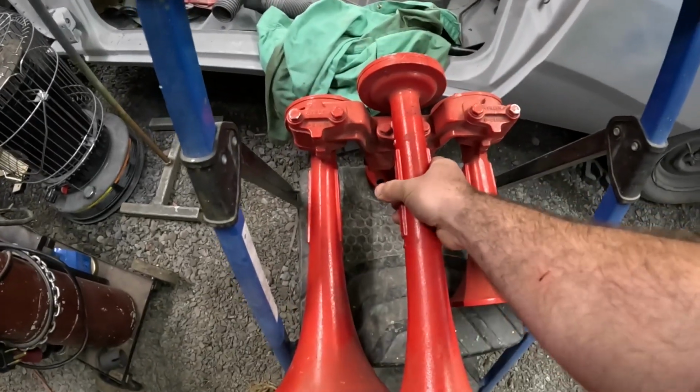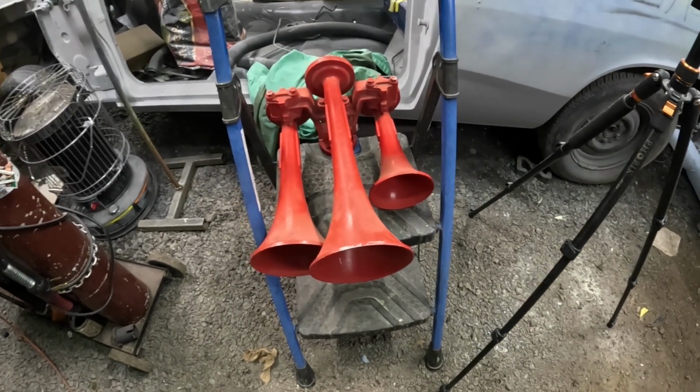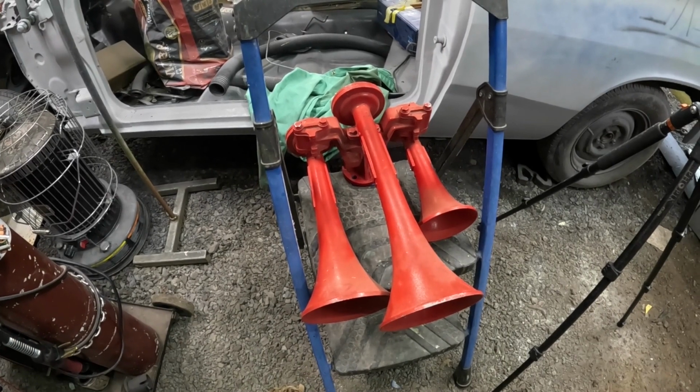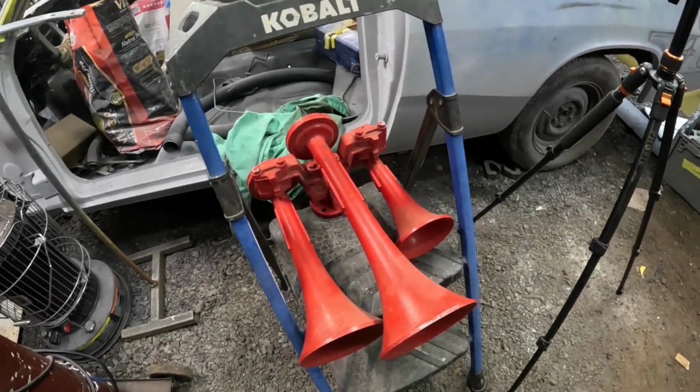They're solid cast aluminum, and they are very, very loud. But these are the quietest, in my opinion, of a lot of the train horns. Maybe not the quietest, but they're one of the quietest ones. Let's check out some other ones.